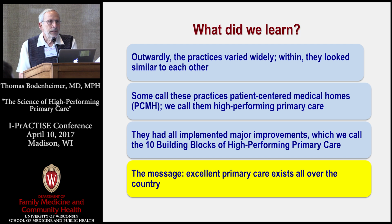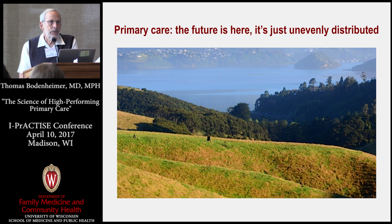So in trying to figure out what those practices had in common, we came up with this concept of the 10 building blocks of high-performing primary care. One thing that is interesting about this is that what primary care needs to look like in the future is actually here. I mean, we know that these practices are the way to go. The problem with the future is that it's unevenly distributed. A lot of places haven't seen or haven't made the changes that they need.